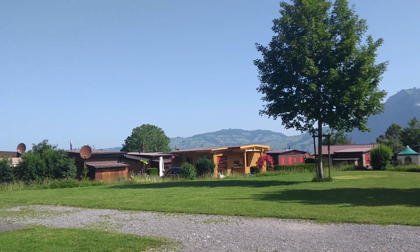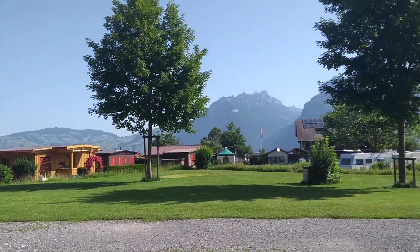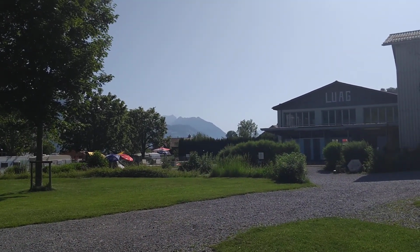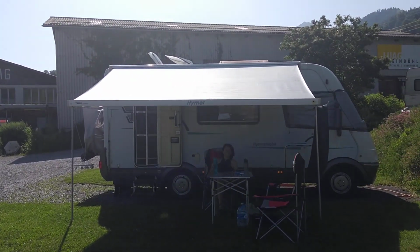And that's it really. Switzerland is an absolutely stunning country, especially if you like hiking. There's lots and lots to do. There's lots of cable cars to go up, beautiful mountain walks to do, and it's a pretty wonderful country. So there you go, camping in Switzerland.